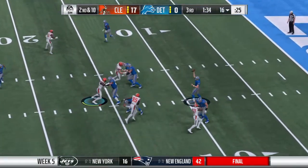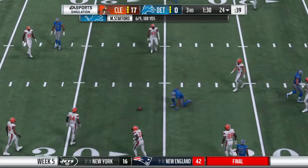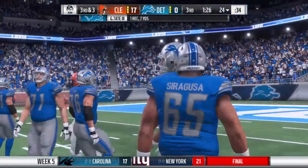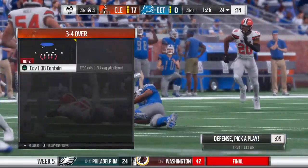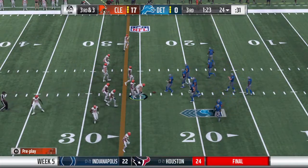To throw on 2nd down. Stafford. It's complete to Golden Tate. The reception good for 7. It's 3rd down. Never make the mistake that the slot receivers, especially the little guys like we're watching here, are just quicker than fast. A lot of them combine quickness and speed, and they catch a lot of footballs, as we just saw there.